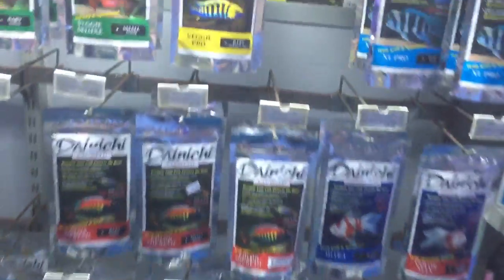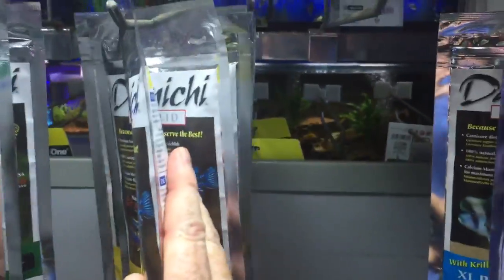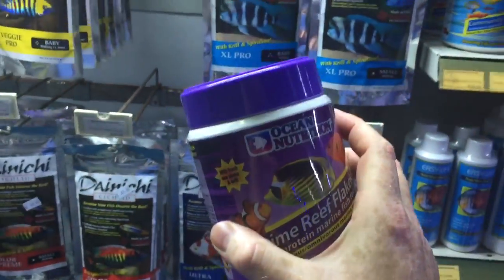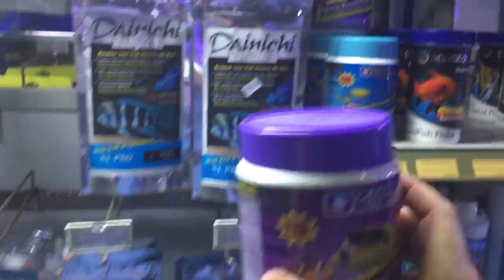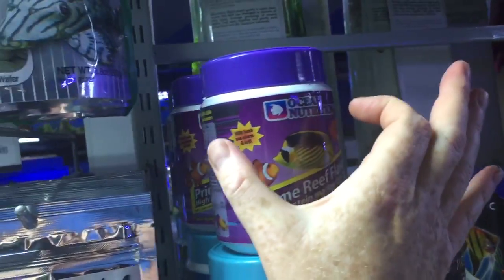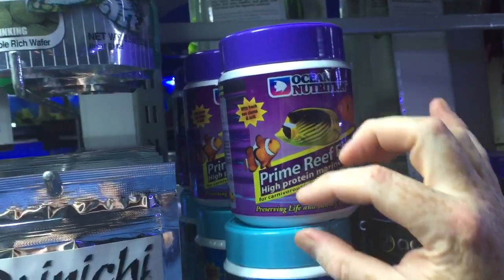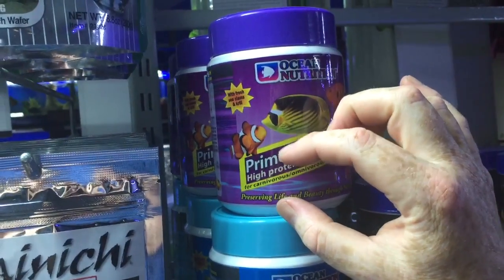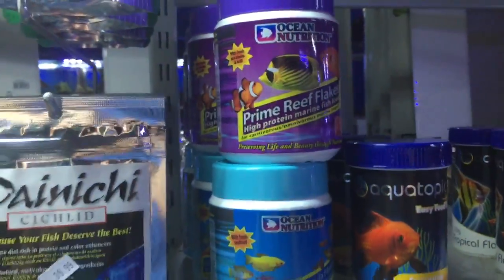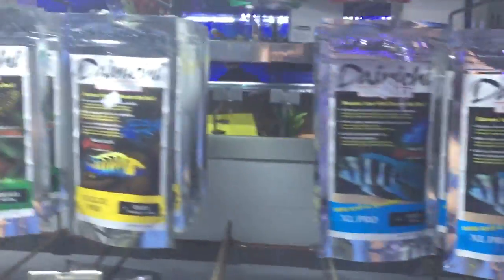Also, these sorts of packs are much better for fish food than jars, because as the fish food goes down, every time you open it you release this much air into the fish food, and there might only be this much fish food at the bottom. So all this oxygen is what oxidizes and degrades the quality of the food.